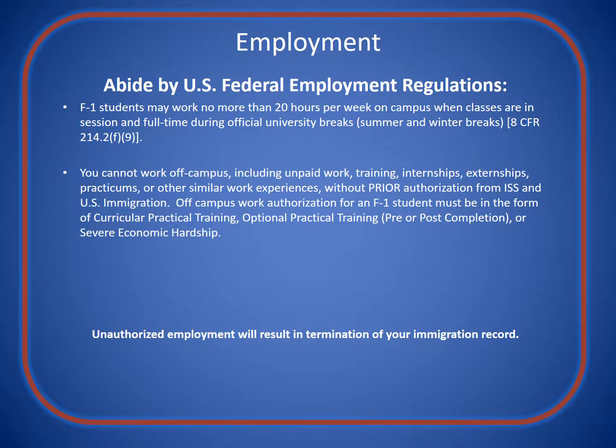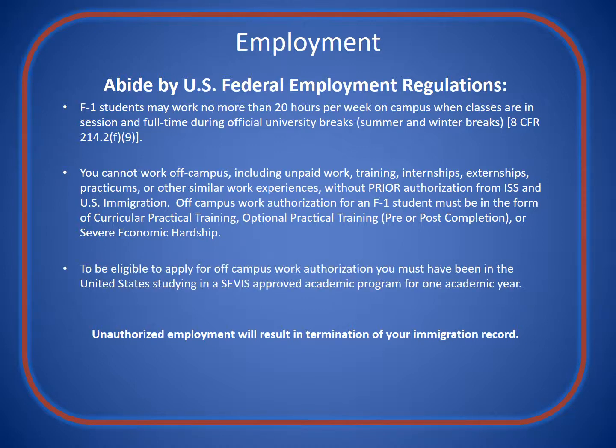You cannot work off campus, including unpaid work, training, internship, externship, practicum, or other work experiences without prior authorization from ISS and U.S. Immigration. Off-campus work authorization for F-1 students must be in the form of curricular practical training, optional practical training, or severe economic hardship. More information about off-campus work authorization can be found on the ISS webpage.